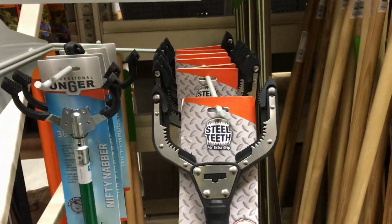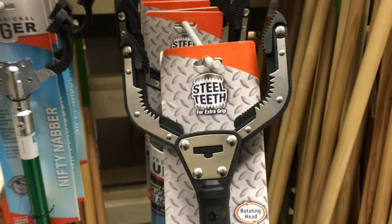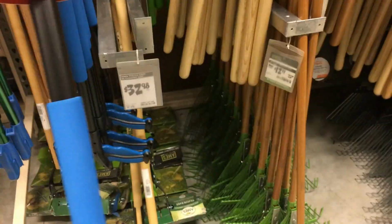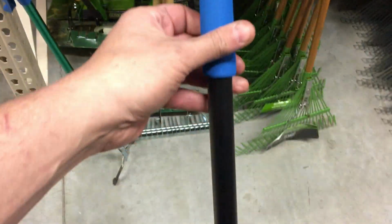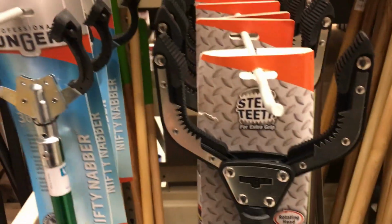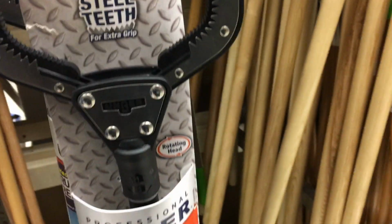So guys, I am at Home Depot and looking for pickers. Look at that thing. Steel teeth for extra grip. $30 42-inch picker. Sheesh. I don't know if I want to spend $30 on a picker though. Plus it doesn't really have a hook on it.